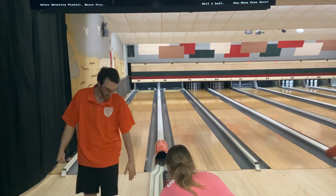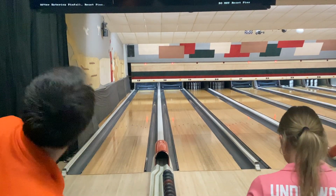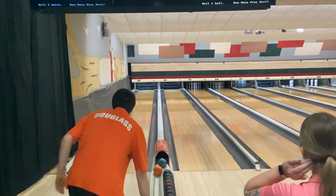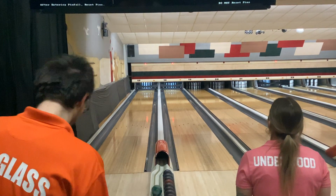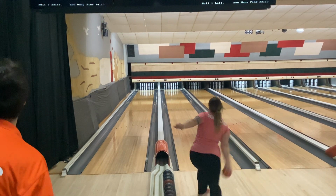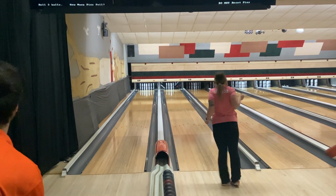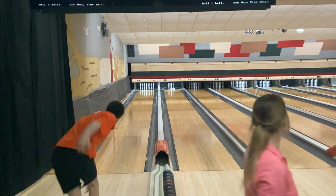And Timmy takes his 10. So Timmy's at 26 through 2. Brittany's at 19 plus through 2. Water hit for Britt and takes 5. 5 on her fill.